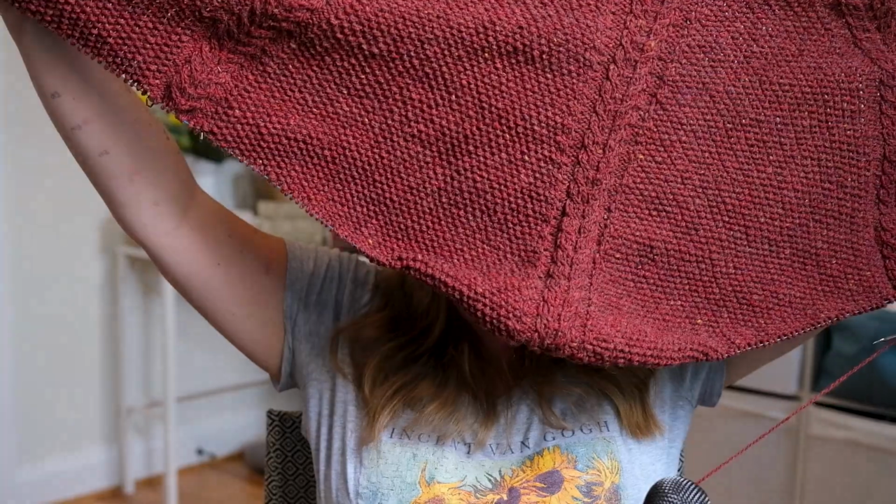Now, this is a long languishing WIP. It's not long languishing because of the color. It's long languishing because your girl made a rookie mistake. I didn't think to check the dye lots. I don't know why. So I got all of this way, and then I knit probably about another 4 inches.